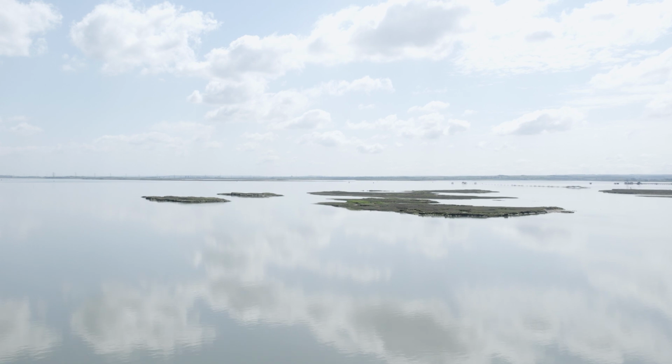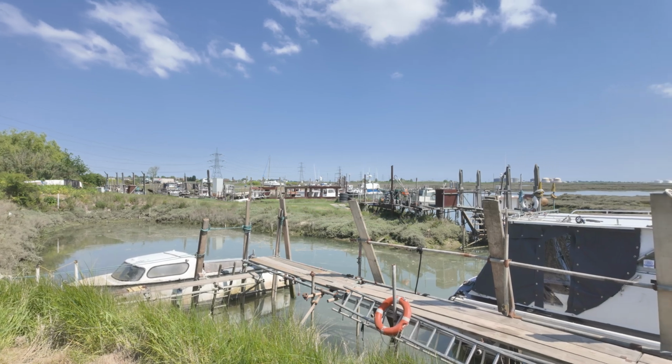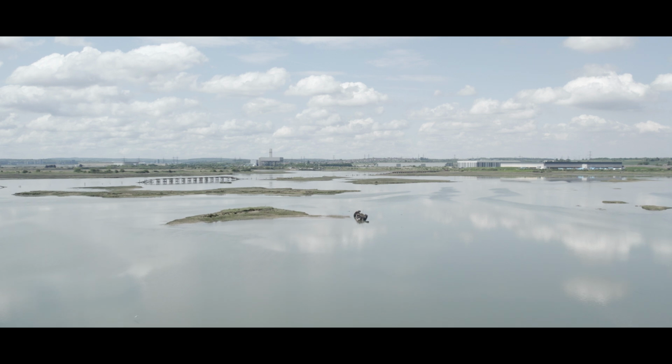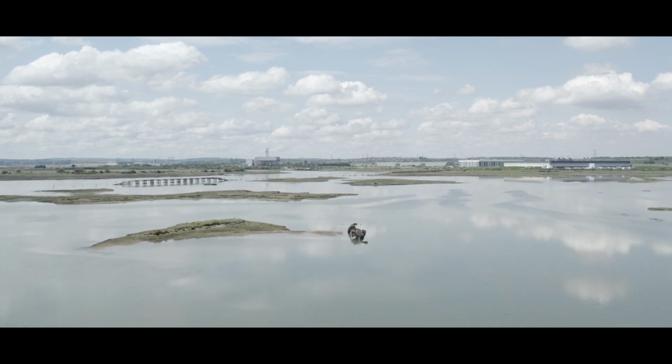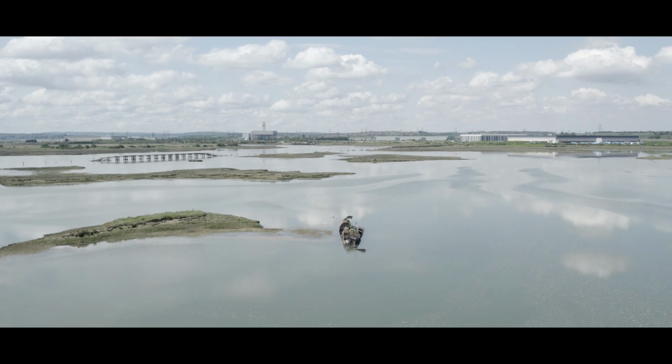Right, we've made it. We're apparently in the best spot right here, apart from actually going out to it, to be able to see this submarine. Lying not far offshore, just off the Medway Estuary, is German World War I U-boat UB122. At least that's what most people refer to it as.